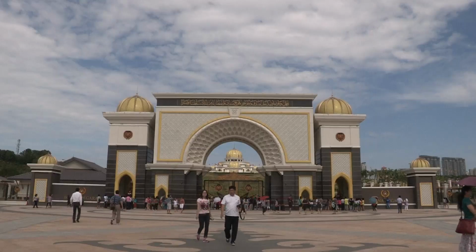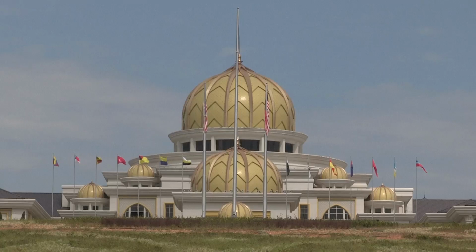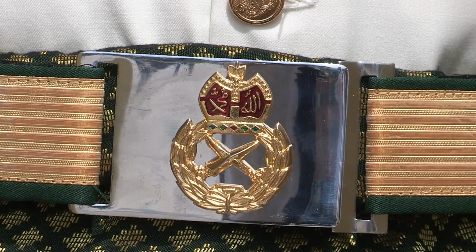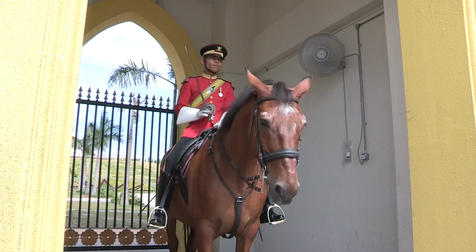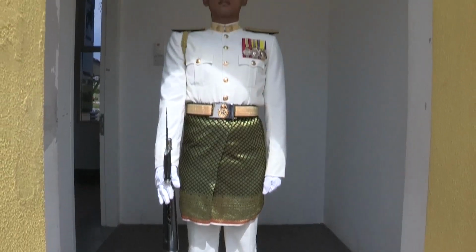The Royal Palace rises in perfect symmetry. The building is a symbol of the stability of the monarchy. In fact, the king is always elected by and from among 9 sultans. This system was designed to satisfy the 9 candidates for the throne at the time of independence.